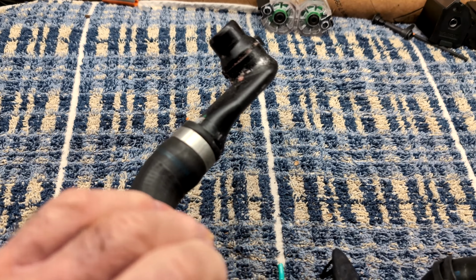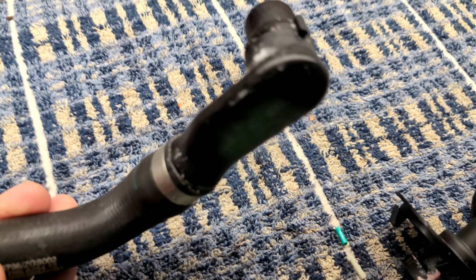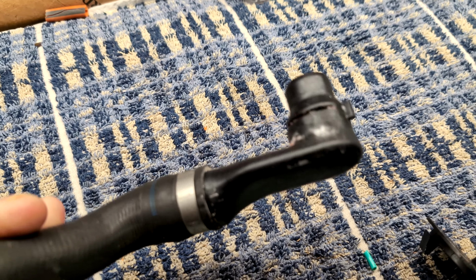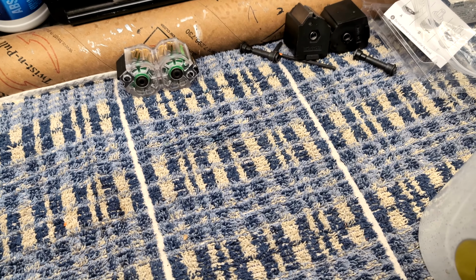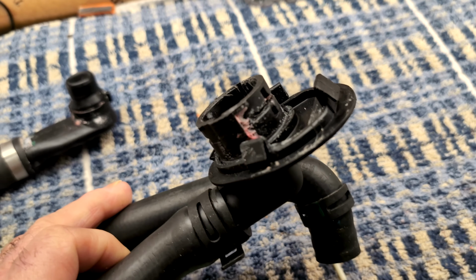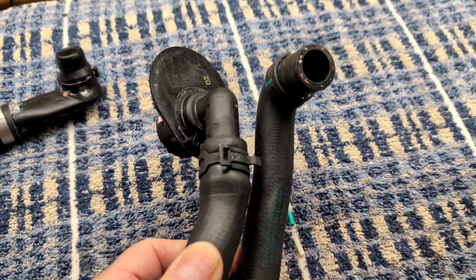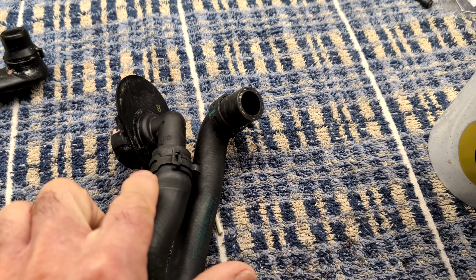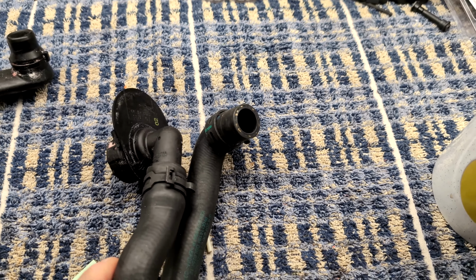This is some proprietary special, looks to me like a quick attach, quick release connection. And here's the other one. Again, you can see the residue. And again, it did not leak at any of these traditional clamps. Okay?